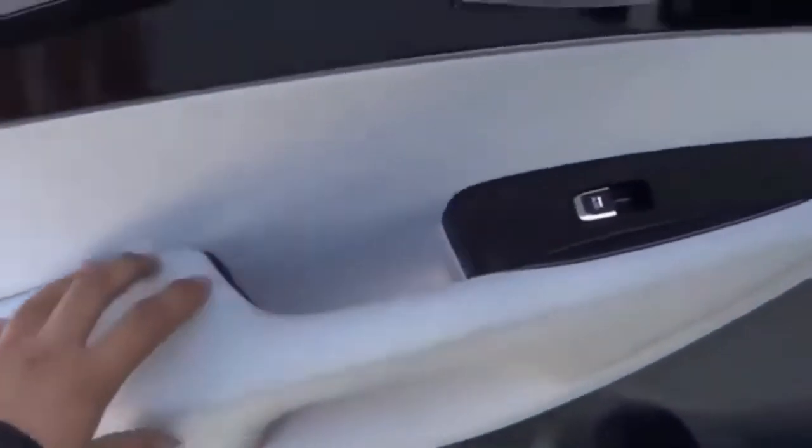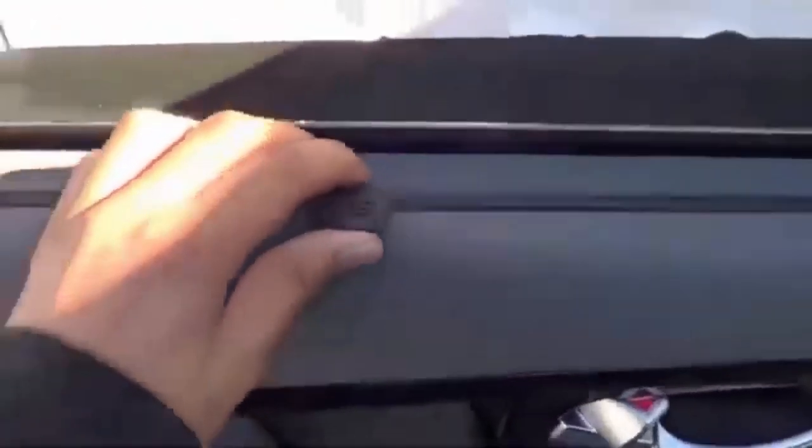Now build quality and materials do follow through in the rear back here. Still a nice and soft touch, and on the upper door panel too. Great build quality. And you do have a rear sunshade back here. Now these seats do recline and they do slide forward and aft for a more comfortable experience.